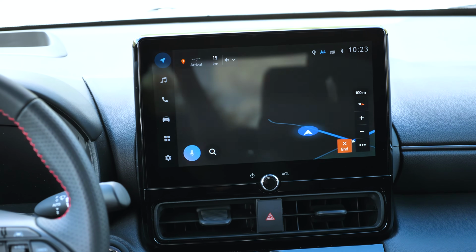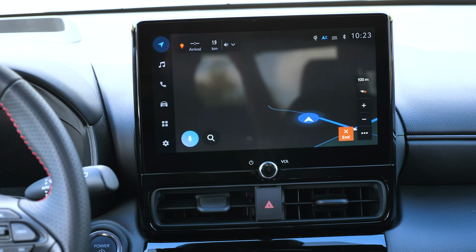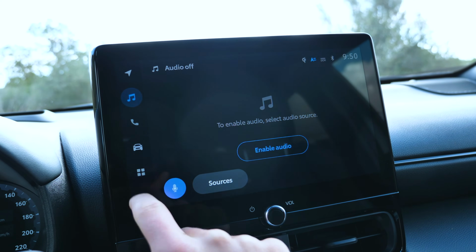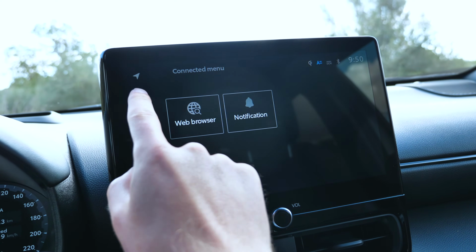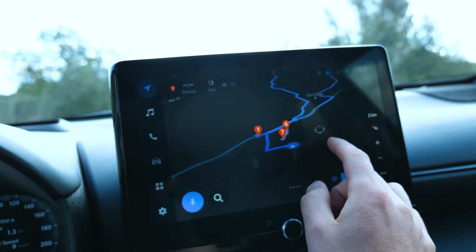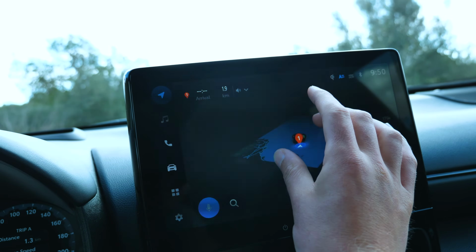And I think this new infotainment system is a big update for this car because there's a lot more compute power. The system is way faster compared to the system on the outgoing model, which was very sluggish and very annoying to operate. I much prefer this infotainment system. I actually really like it because of the compute power it has.